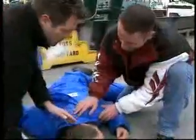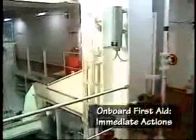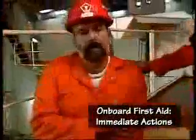Included in the workbook are test forms that can be used for scoring and certification of those who complete the program. Targeted at entry-level personnel, Onboard First Aid Immediate Actions offers a cost-effective means of meeting onboard training requirements for elementary first aid.